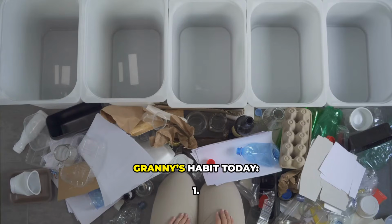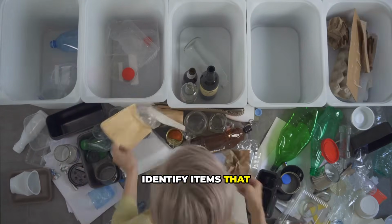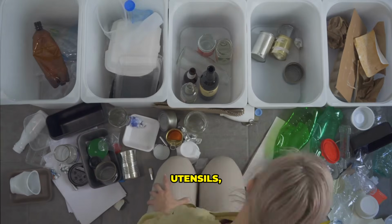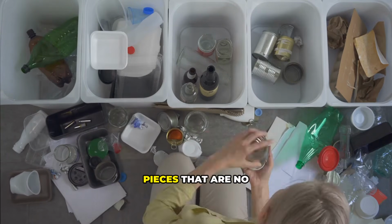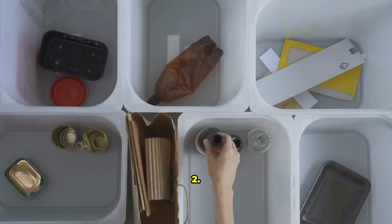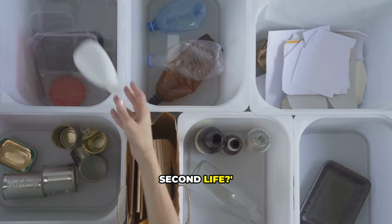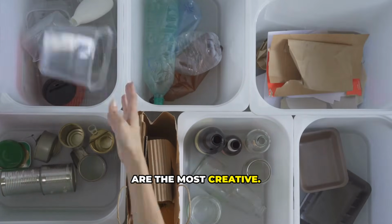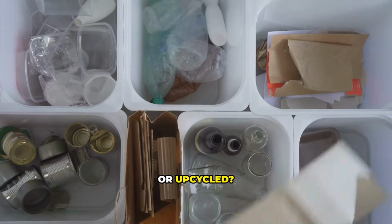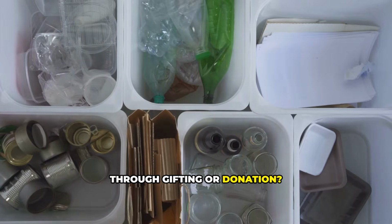Here's how to apply Granny's habit today. 1. Identify items that feel old or underused. This could be jars, utensils, clothing, or decorative pieces that are no longer serving their original purpose. 2. Ask, can I give this a second life? Sometimes the simplest solutions are the most creative. Could it be repurposed, repaired, or upcycled? Could it bring joy to someone else through gifting or donation?